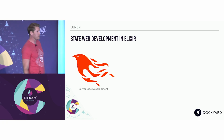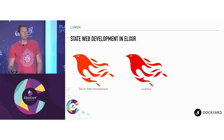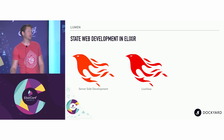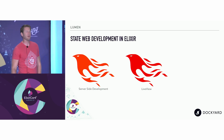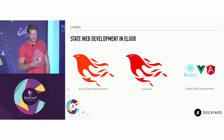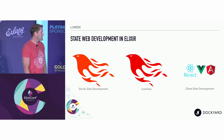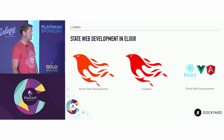We have server-side render development. With Phoenix, we have the applications that you probably were making with jQuery a few years ago that then got rolled into more complex client-side application development, and you're like, why is it taking me a week to do something I used to do in an hour in jQuery? Now LiveView is helping save you from that quite a bit. At Dockyard, we do a lot of heavy client-side application development using Ember. The leaders in the space right now, though, we recognize are React, Vue, and Angular.